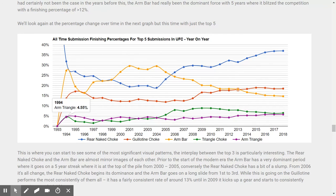Both came in 1994 for the first time. And there was a fair gap for the triangle choke from around 2006 right through to 2012, 13, 14, until this gap has started to really close. So the arm triangle has done significantly better than the standard triangle in the last few years. That's why this gap is closing. That's why there's not much to choose between them now.